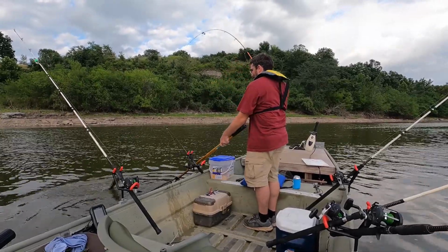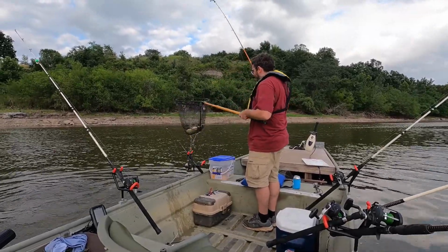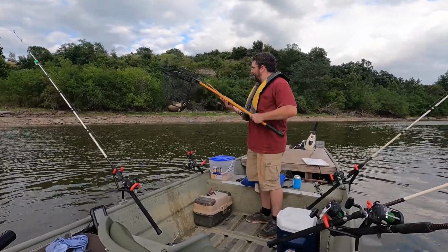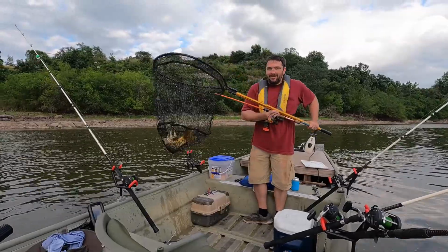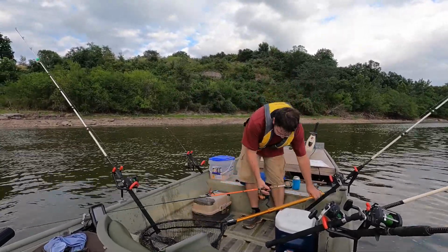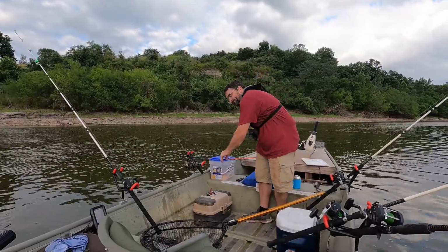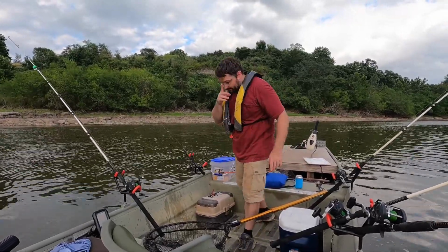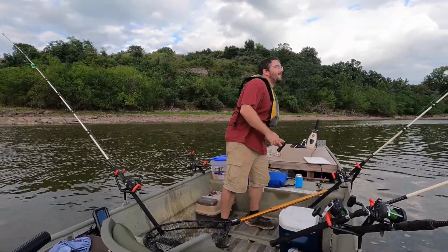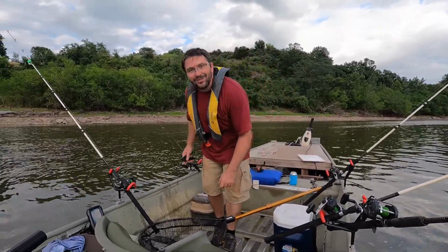Ooh, still got some bite in it. A lot of fight for a little carp. These are so much fun.